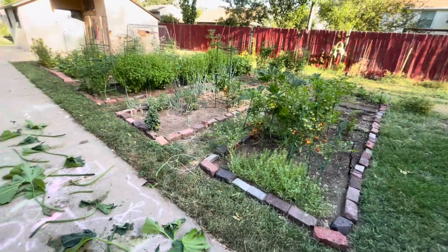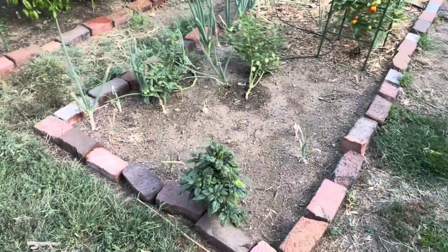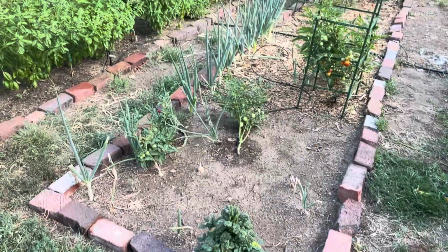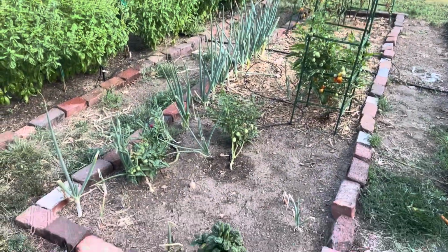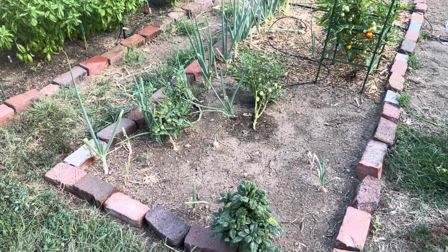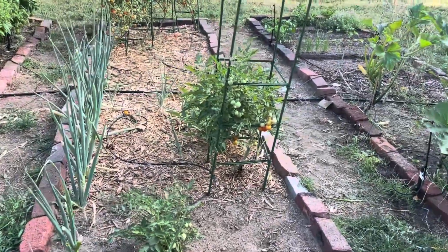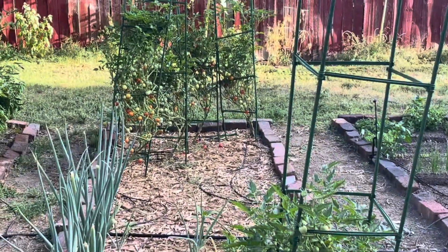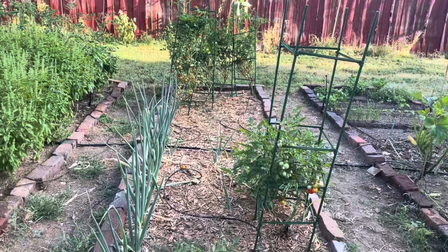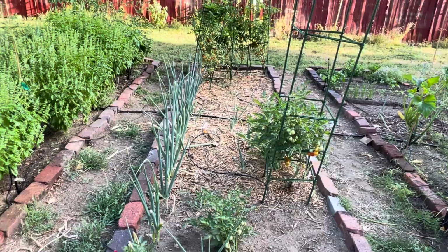Now the second bed, we'll move over here. There's some onions growing in here. I don't know what this is. I have no clue. Scallions are doing great. They always do great. A couple of volunteer tomato plants that have just fallen over, which is fine. We have a bunch of tomatoes back there. And just onions scattered throughout. And that is the second bed.